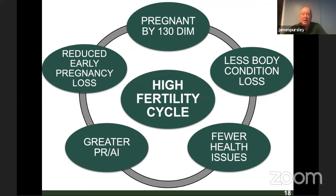The reason we call it the high fertility cycle is if we can get these cows pregnant early, they calve in at a perfect body condition score of around 2.8, somewhere in there, 2.7, 2.8, and those cows then will not lose much, if any, body condition. They'll have a greater chance of maintaining or gaining body condition in the first 20 to 30 days following calving. And if that happens, then they've got a much greater chance of becoming pregnant again. So it's a cycle that we'd like to see these cows get into. That's why we called it the high fertility cycle.